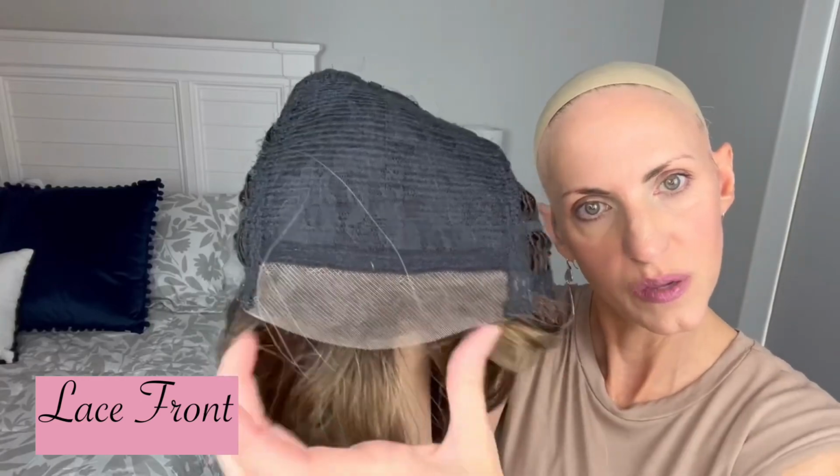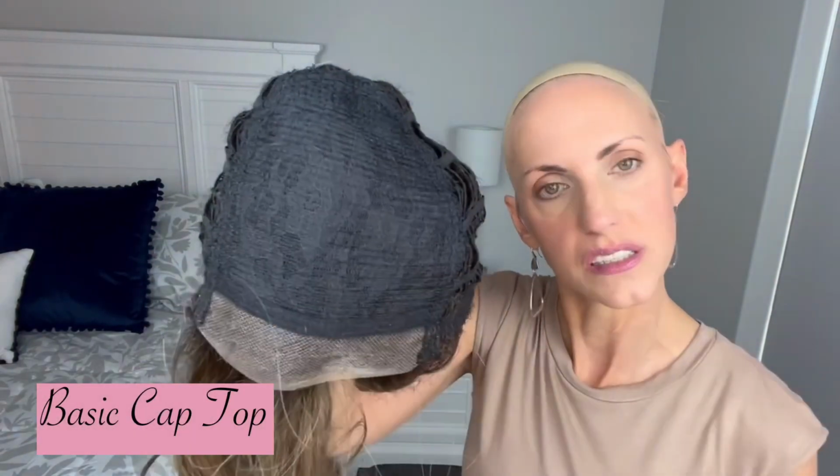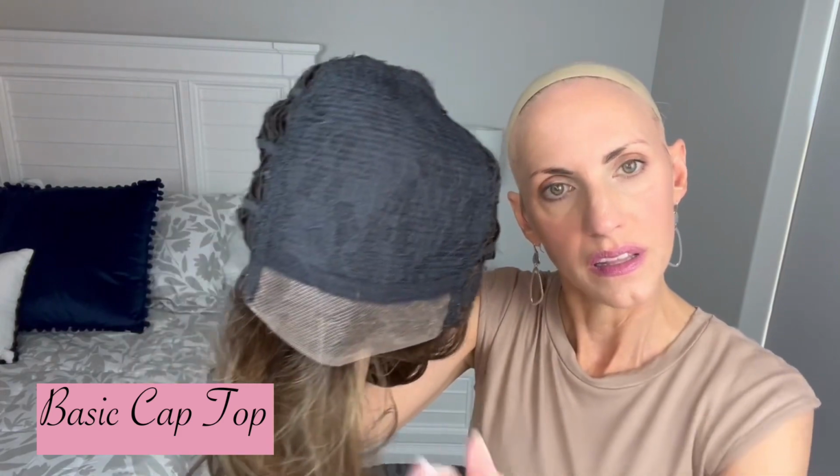Okay, so here's the inside of her cap. All right, so there's that lace front. You've got that lace front, so you can choose wherever you want to part. And then you've just got closed lace up here, and that's where you have your permatease on your basic cap. This type of cap construction is nice because it keeps your price point down. So it's not such an expensive wig, but yet it's a fun wig to play around with and style and stuff like that.